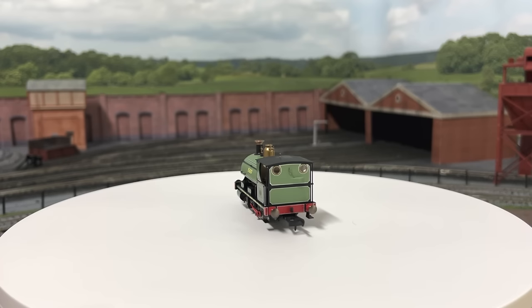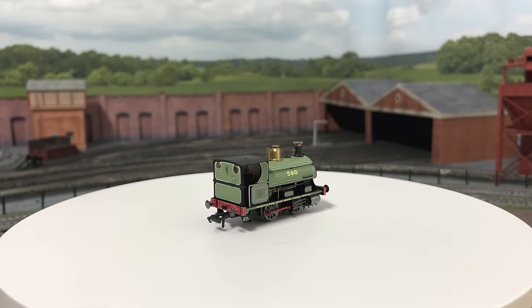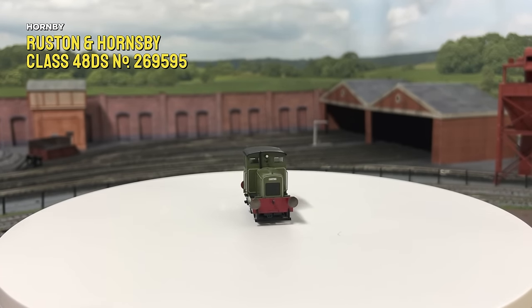This model really was a game changer for the hobby. I can only imagine how many of these were bought to be kitbashed. And our final industrial from Rustin & Hornsby is their little 48DS class.